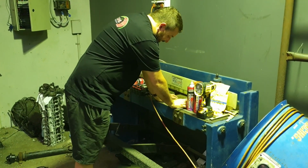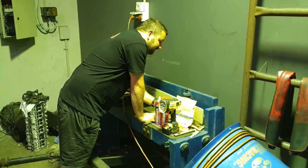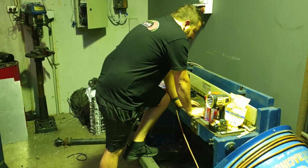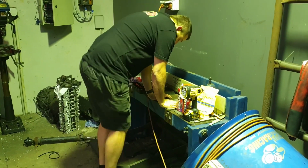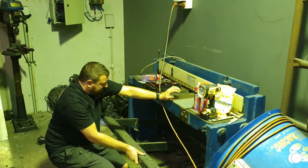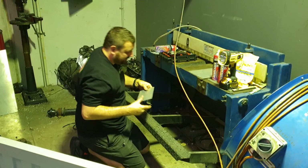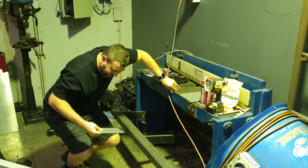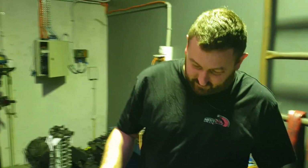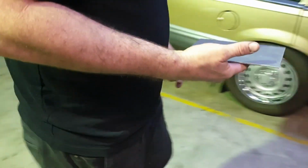Nice bench. Anything that's horizontal in this workshop just turns into a bench. Looks like a flex fuel filter holding plate.